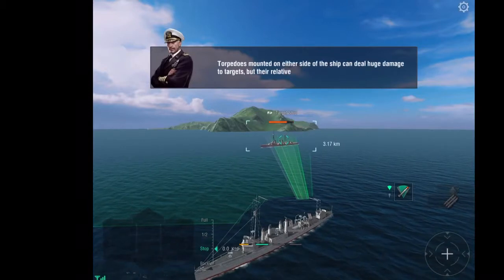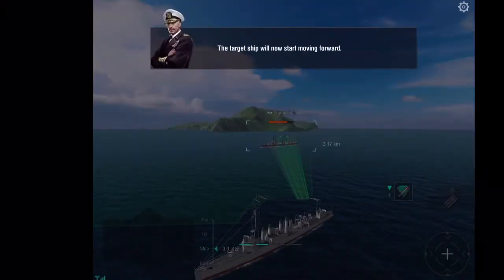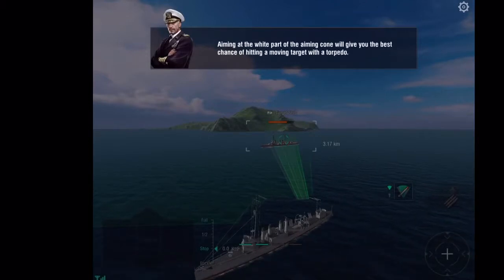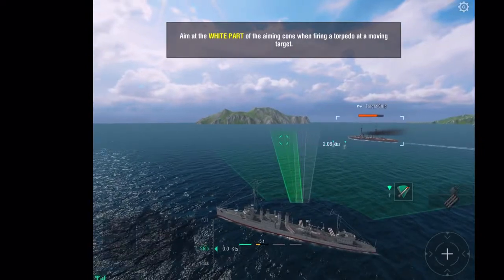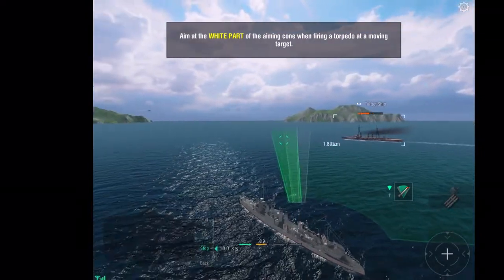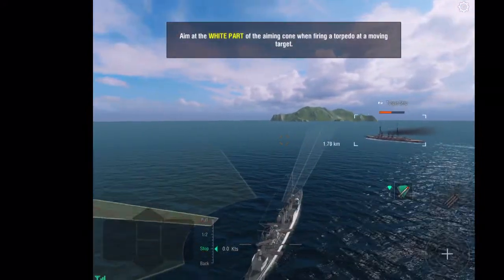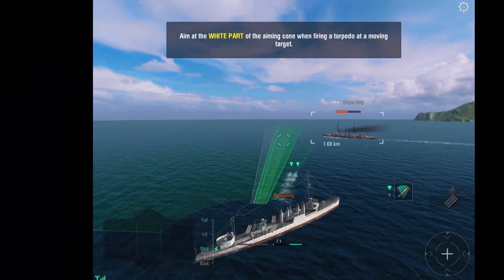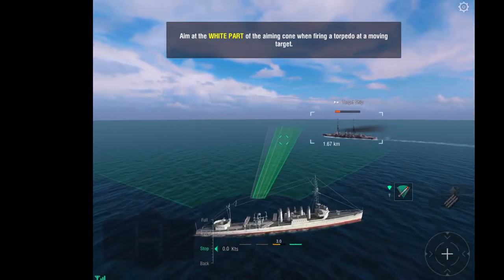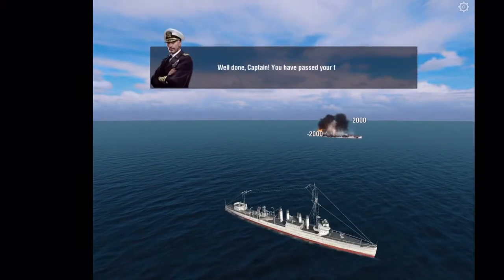Torpedoes mounted on either side of the ship can deal huge damage to targets. A relatively slow speed makes them hard to use. The target ship will now start moving forward. Aiming at the right part of the cone will give you the best chance of hitting a moving target with a torpedo. Well done, Captain. You have passed your torpedo training.